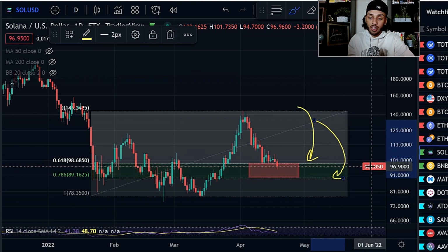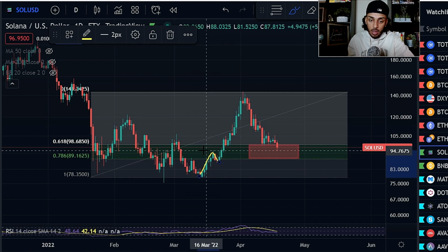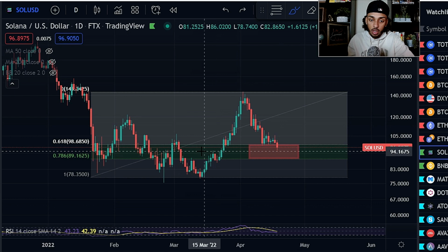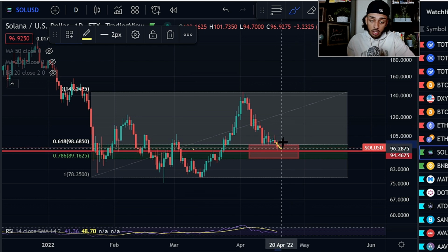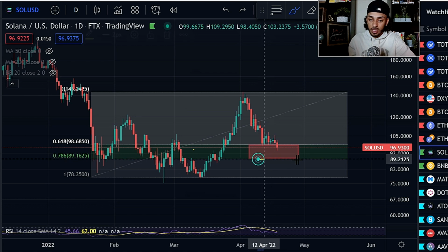Now, nothing is guaranteed in crypto, right? One thing we can see is that we do have this macro high sitting right here. We came back up and we set this little high, it's more of a micro high, right here. So the price very possibly could backtest this previous level. If I just draw a straight line, you can see it's what we're doing right now. We came back, we're backtesting this, so who knows? Maybe this pushes us back above 0.618, and we don't even have to worry about the 0.786.